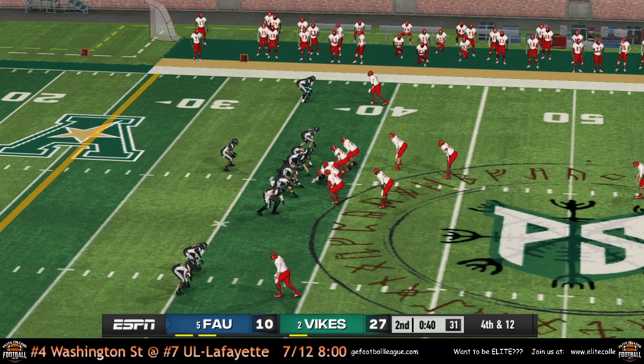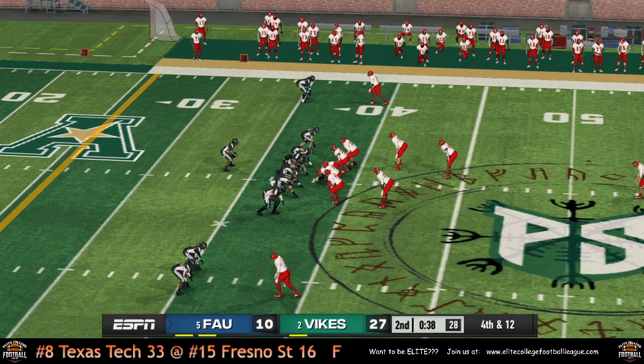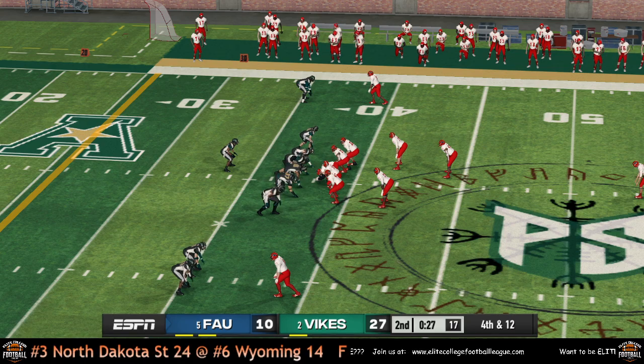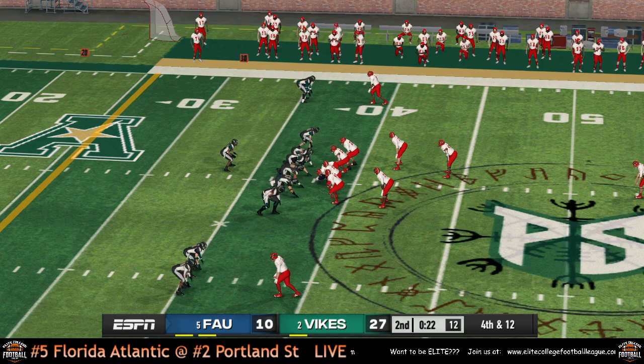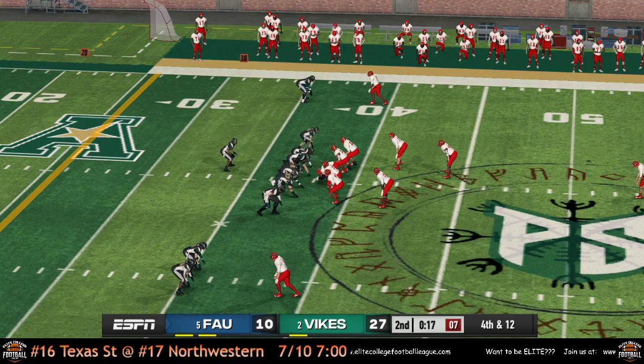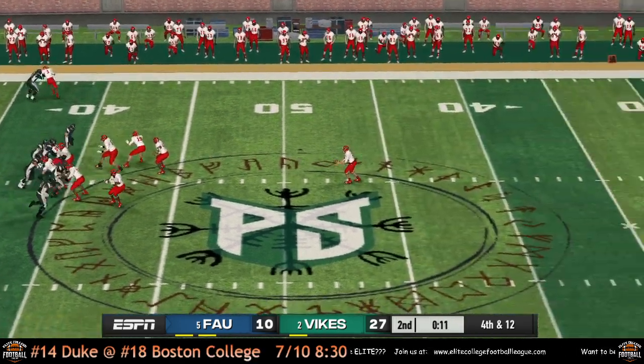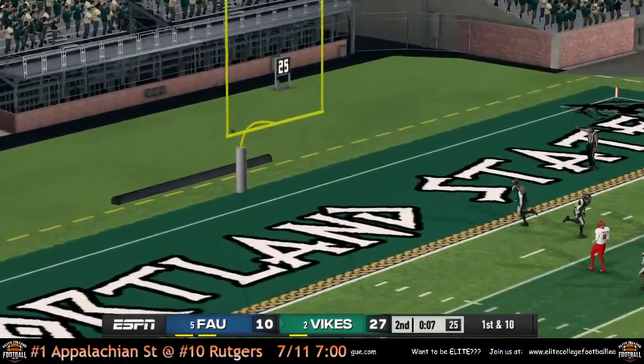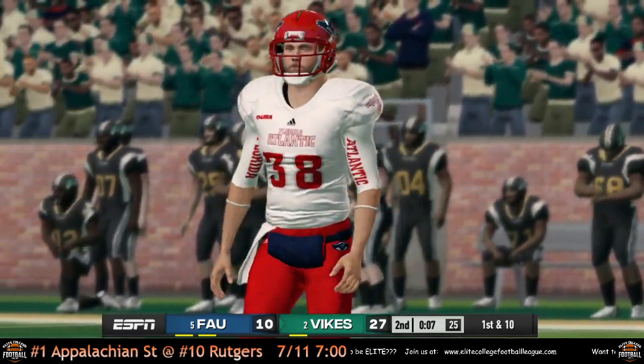Trying to change the field position with his kick. Little too much leg into that punt. They'll bring it out to the 20.